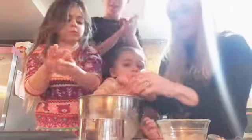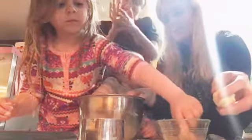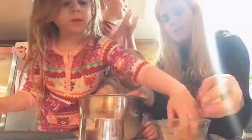Aeris is having fun over here. She thinks it's like Play-Doh. Aeris, this is not Play-Doh. This is cookies. This is yummy cookies. Oh, yeah. Oh my gosh, it's so cute.